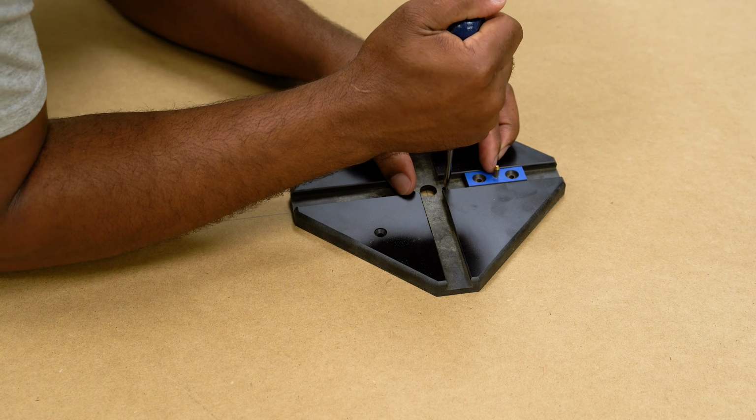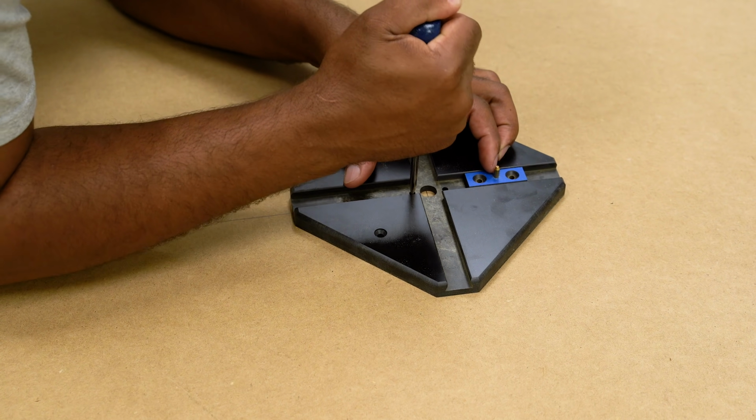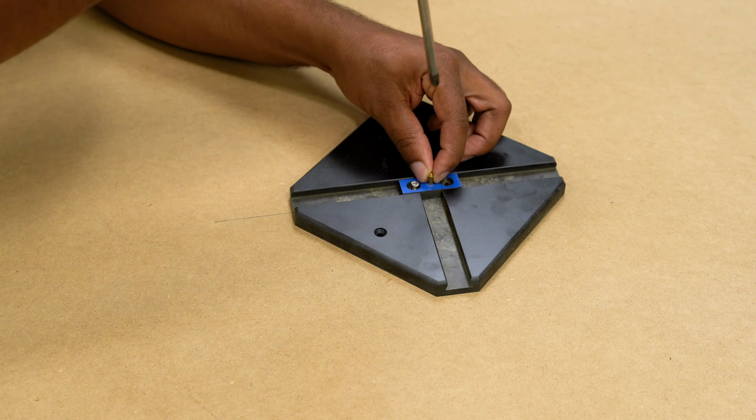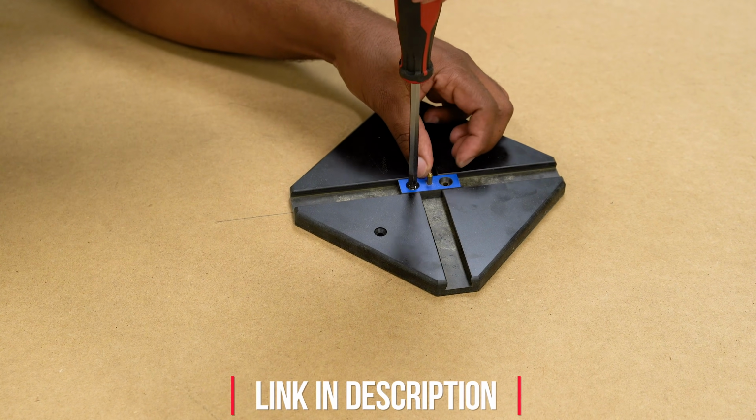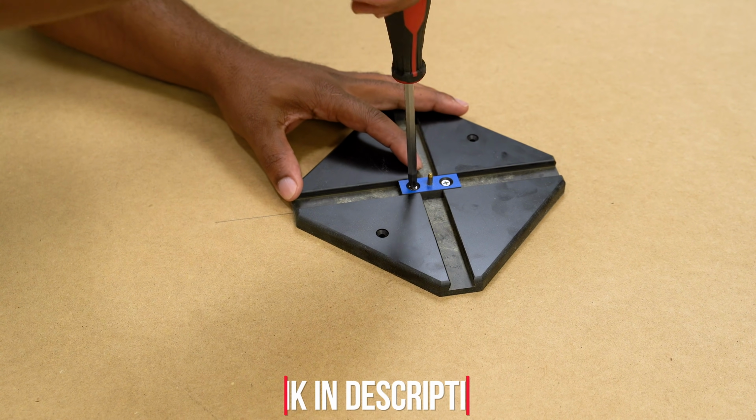Now you can build a circle jig and they're actually pretty simple to build. I actually like this model here because you can also cut ovals with it, and I'll link this product down in the video description if you want to check that out.